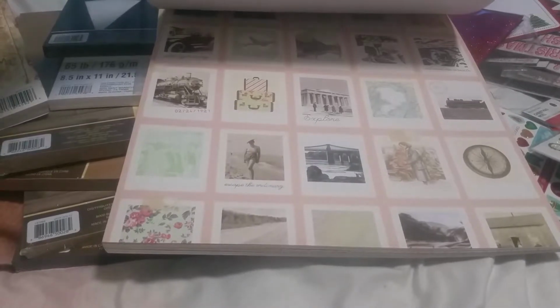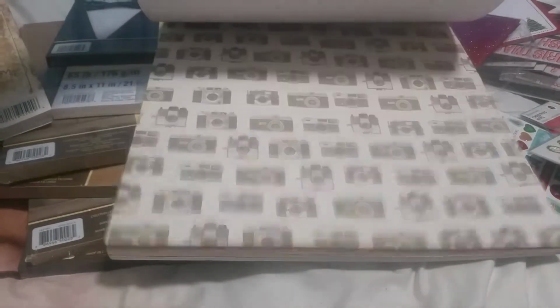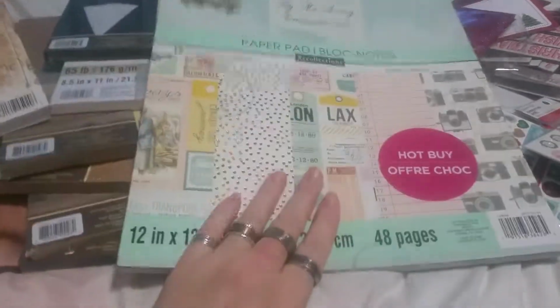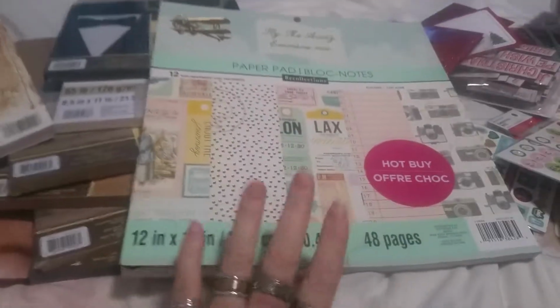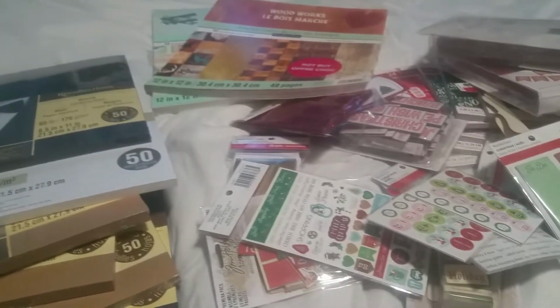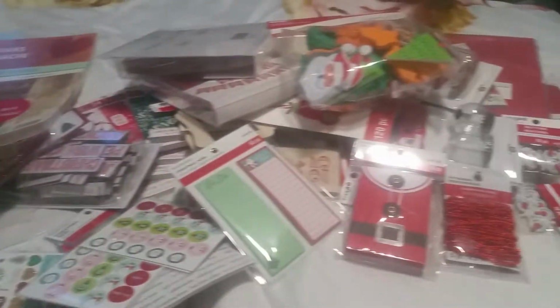Oh, here we go. These are the doubles now. Usually they put the doubles together, but not this one. So these are all the same ones over and over again. Cool. Fly with me. If you're going on a vacation, this would be a good one to put your pictures on for the vacation. So here we have everything that I got at my Boxing Day at Michael's.